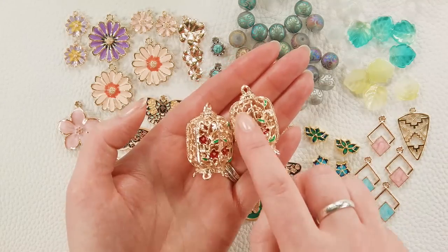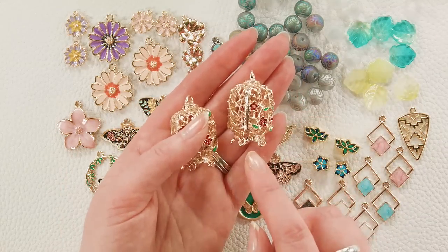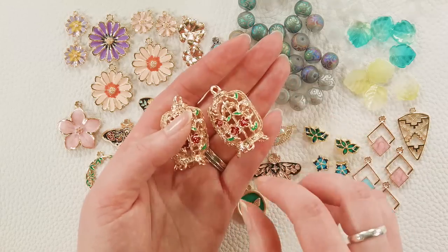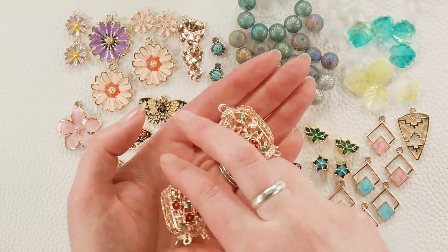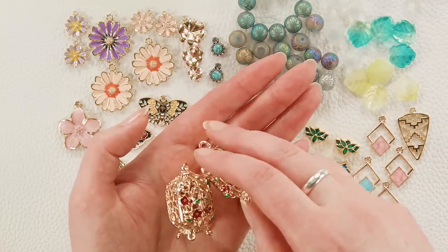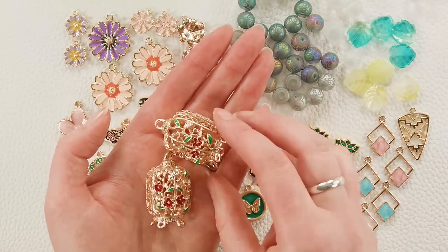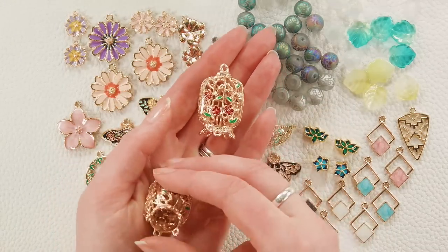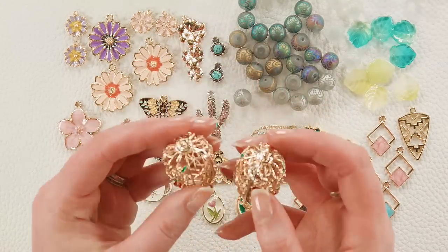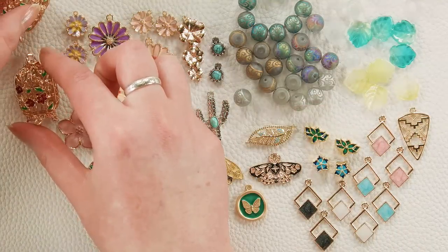I love the enameling on them. I think they make gorgeous pendants. You can put tassels at the bottom. You can make a really striking focal with these. And they do come 2 per bag. They're just so unique. Sometimes I'm just like, oh, that looks really interesting, so I'll grab it for that. I just thought those were something different, something really fun, so I wanted to show you those.